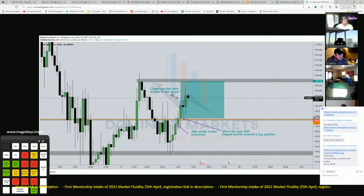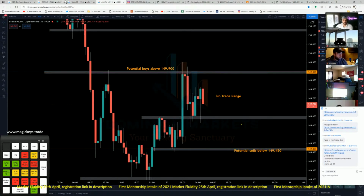Close partials here, 20 pips running. When the 30-minute candle flips bullish, enter the position for price to continue up. Nice. So if the next one continues bullish as well, I think it's going to run off to a pretty good start to 1788, 1789. So we're going to keep an eye on that.